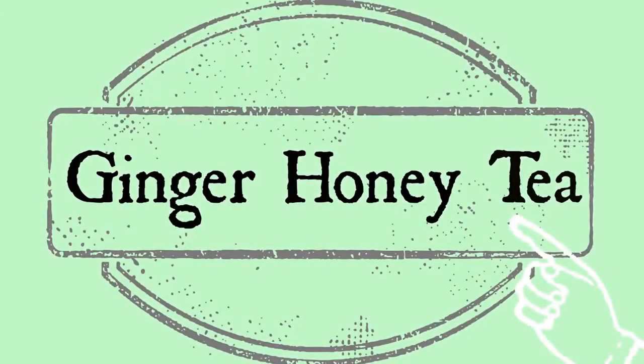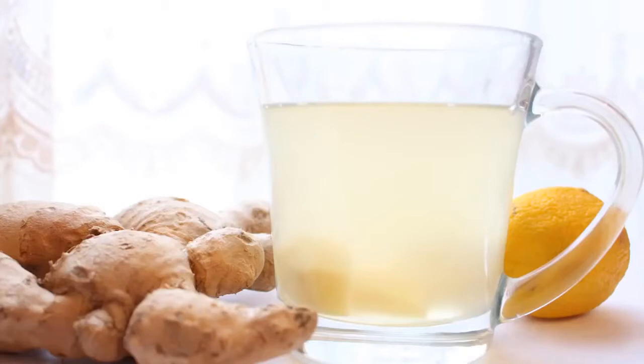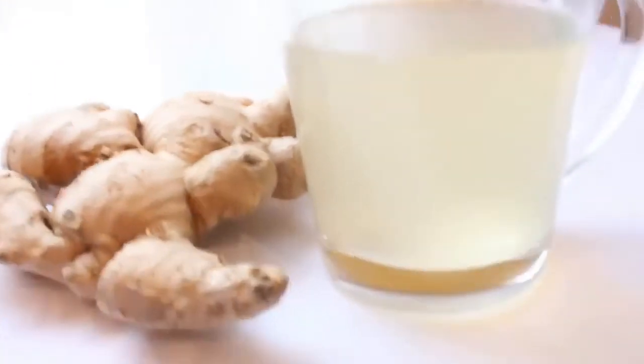Ginger honey tea is a great way to boost your immune system. The ginger and the honey combination is amazing. Honey acts as a natural antibiotic, and the ginger helps with pain and inflammation, which is great. The lemon is also loaded with vitamin C, which can help boost your immune system. So this is a great cocktail to kill a cold and flu.